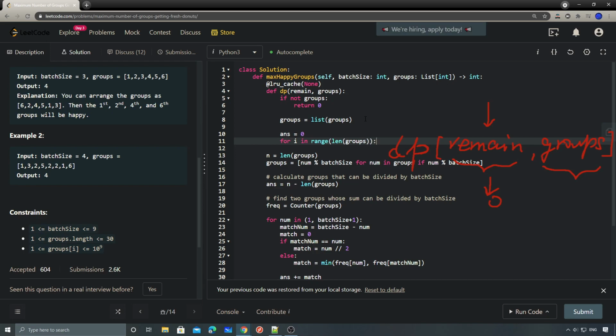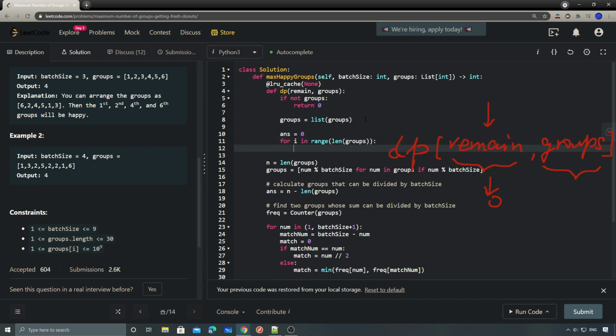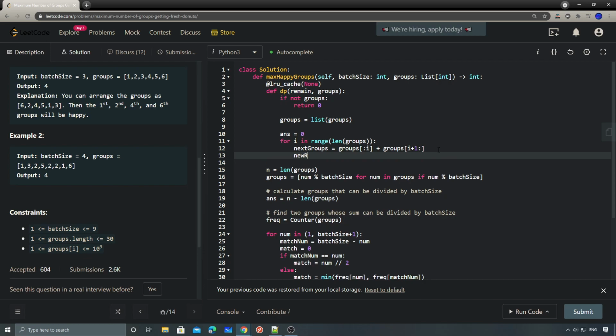After picking that group, the new groups will be: I have a next groups equal to groups of I, plus groups of I plus 1, this one. I know this part is a little bit slow, but I'm just showing you guys the idea here. And then we have a new remaining. So the remaining will be the remaining plus groups of I, and then we do a modulo by the batch size.